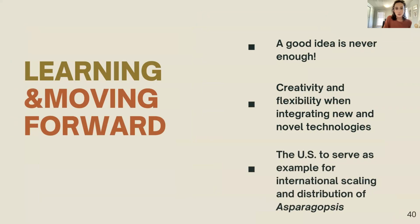So, learning and moving forward, I learned a lot about cow digestion over the course of this project, more than I thought I ever would. But I also learned a lot about what it means to take a good idea and try to make it stick, because having a good idea is actually not enough. I also learned that we're really at a critical time as a planet, and this is just one of the many, many climate solutions that are going to come. I plan to continue working in the solution space, and I'm really grateful for my experience with Blue Ocean Barns, which has taught me creativity, flexibility, and a lot of patience. And I'm really eager to see how Asparagopsis changes the cattle game and how Blue Ocean Barns will continue to lead the way.